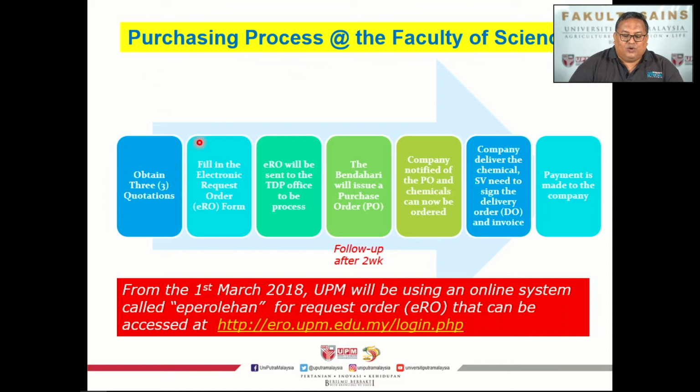Okay, so you identify the chemicals that you want to use in your research. Of course, the first thing you need to find is 3 quotations for the chemicals that you want to buy. So you have to find 3 different quotations from 3 different companies for the same chemicals. Okay, and then the next step is to fill in the electronic request order, or ERO, we call it.